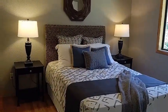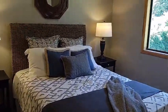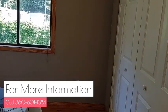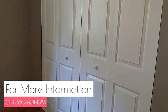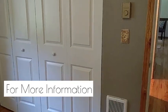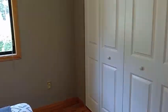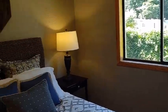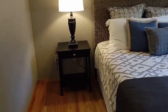Come to the first bedroom. Closet. Independent zoned heating. Double pane windows. Freshly painted, original hardwood floors.